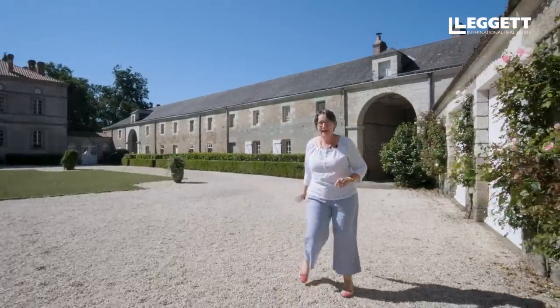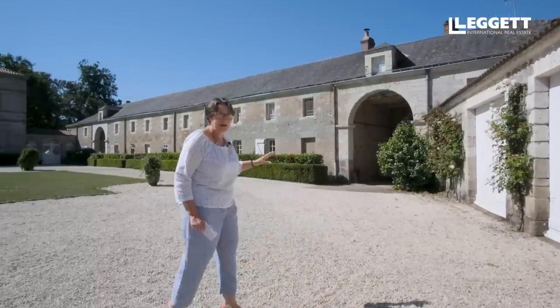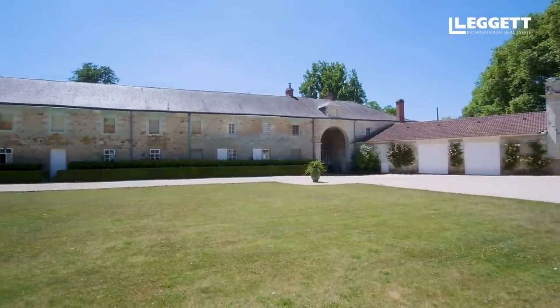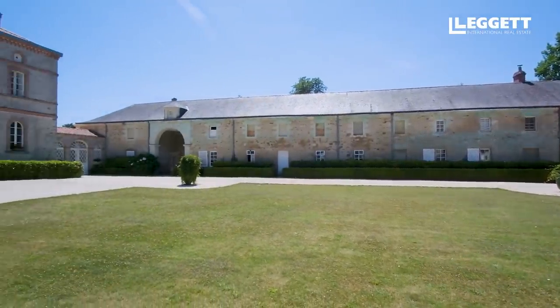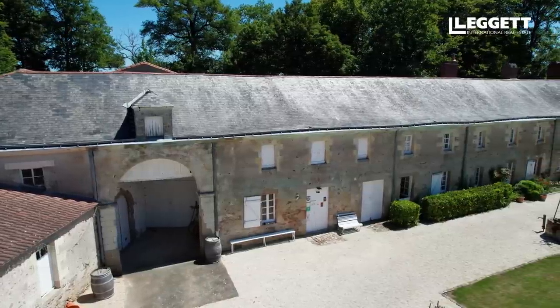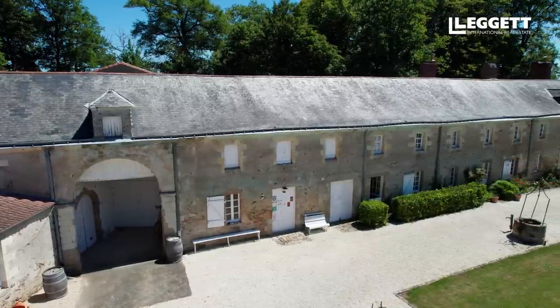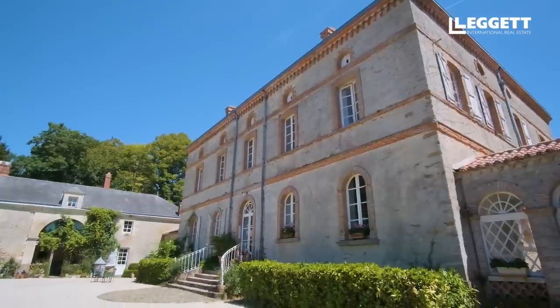On the west, we have the old fortified farm and the remnants of an old tower, because the site dates from 1335. And it is in fact a historical monument. We have on the east side all the winemaking equipment and offices. And to the front, we have the main chateau.